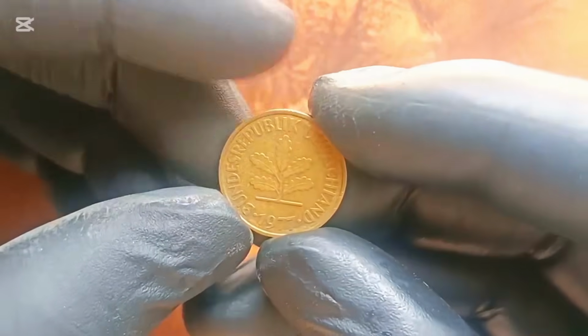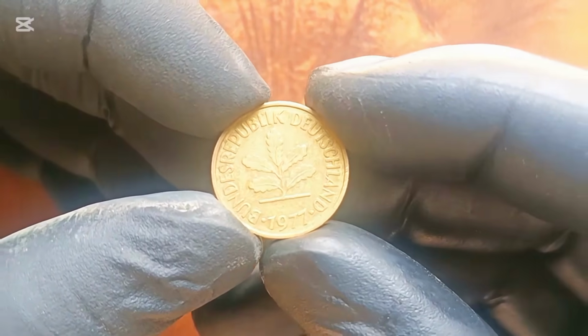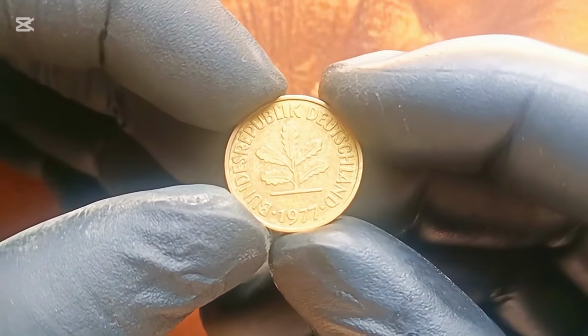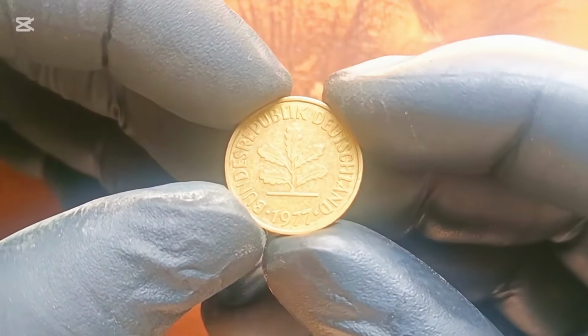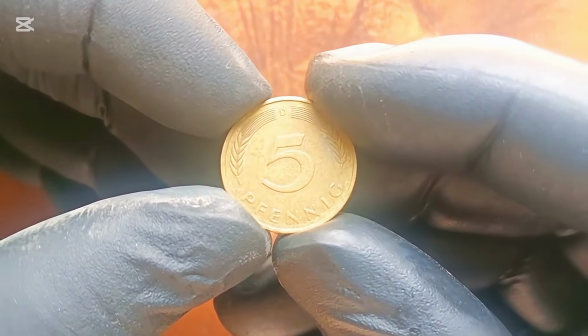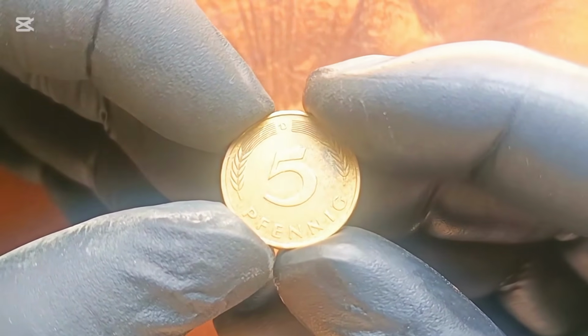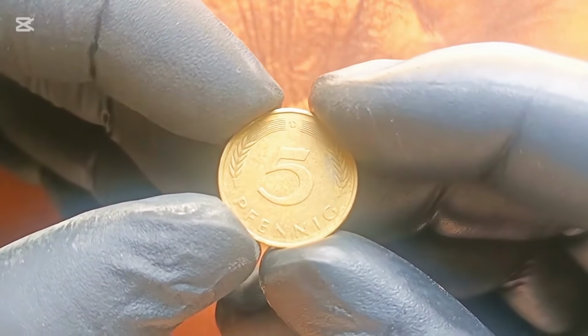The most remarkable aspect of this story is the coin's value today. In a recent high-profile auction, a pristine, uncirculated 5-pfennig 1977D fetched an astounding $2.8 million, stunning even the most seasoned numismatists and cementing its place as one of the most valuable German coins ever sold.